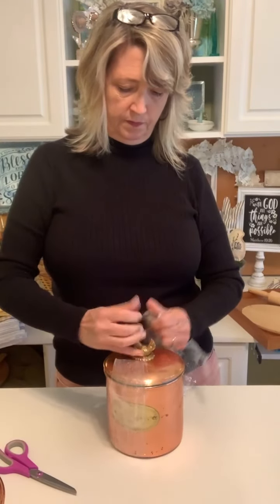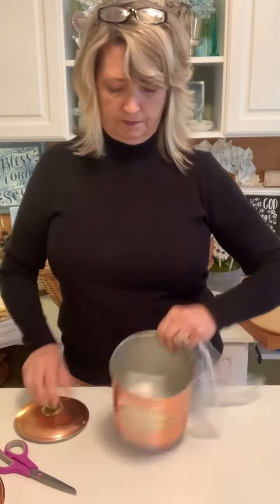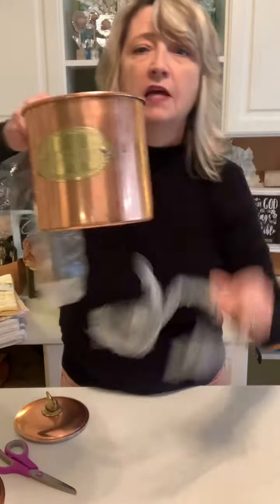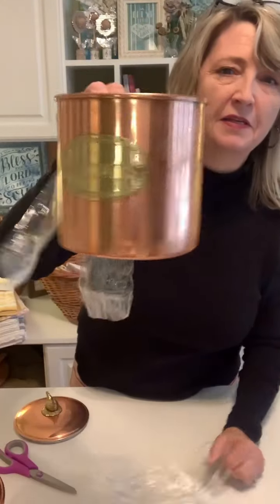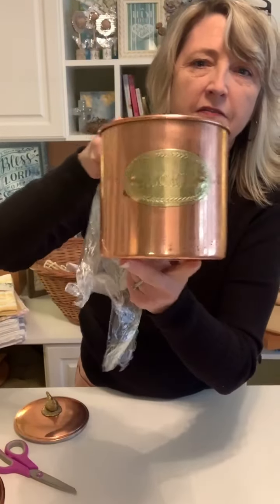Of course, I'm not going to really put flour or sugar or biscuits in them, but which way does that go? But aren't those pretty?